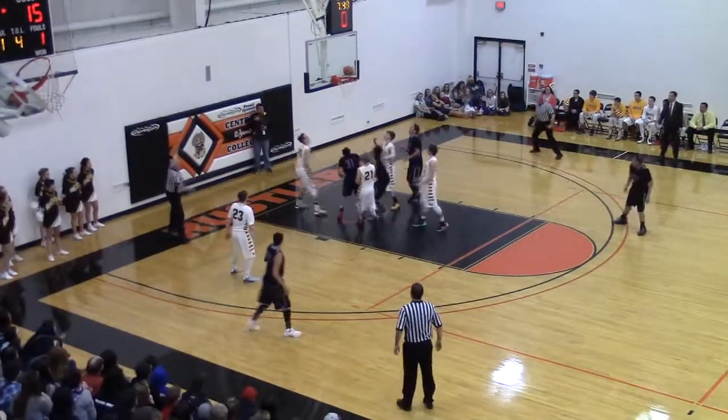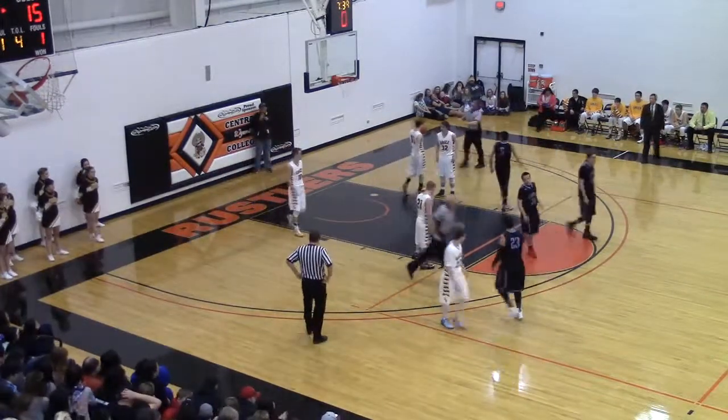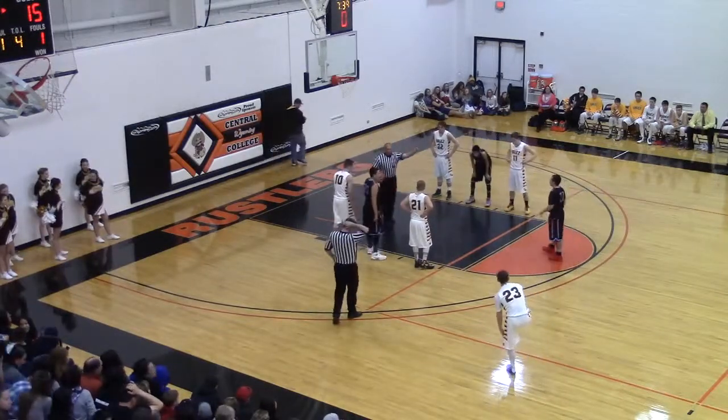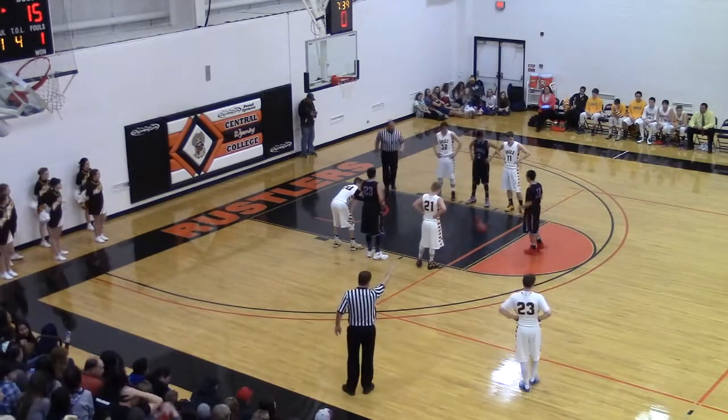Get to the paint again. I think a lot of things about Wyoming. 7 points here. If they're 15, you go to the line where he was deadly, you shoot two. That's a tough one down there.